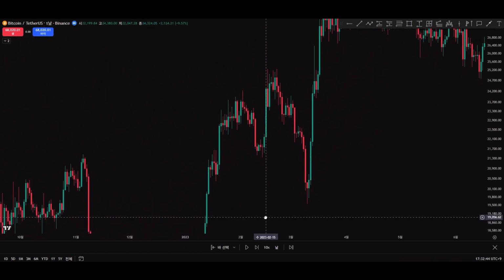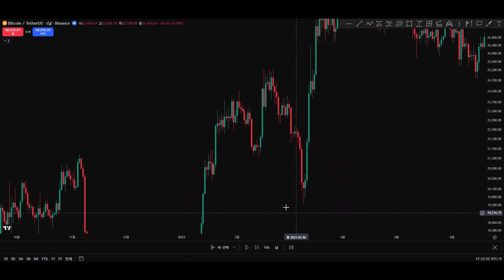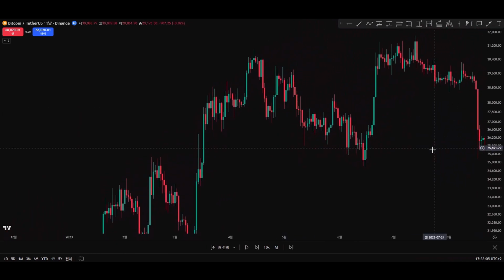The same logic continues in the next structure. Bitcoin creates a clear high. It takes the liquidity above the high. Then it gives a downside expansion. At the same time, during that downside expansion, price also breaks below the low and sweeps the liquidity underneath it. After that, Bitcoin expands upward again.